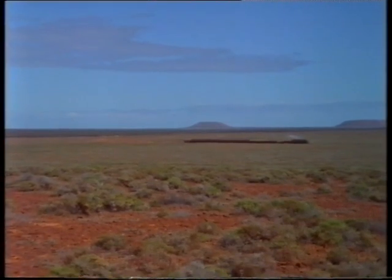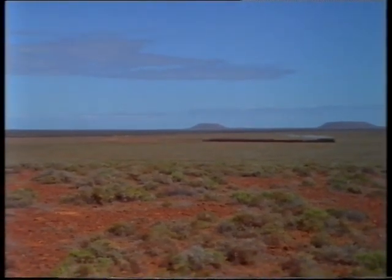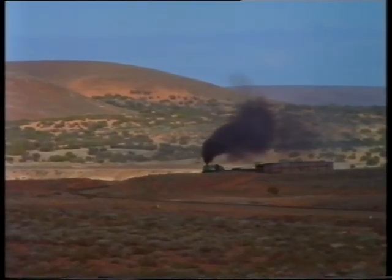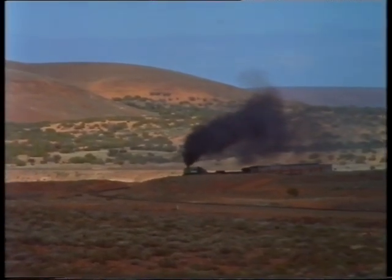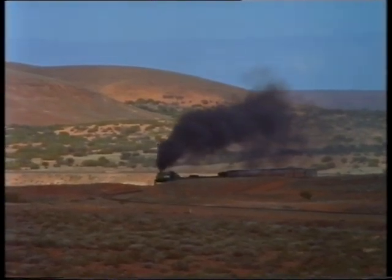The contrast in the scenery was incredible, and we covered such an enormous distance and an enormous variety of countryside from the Pacific Ocean all the way through the outback and all the way to the dead heart.